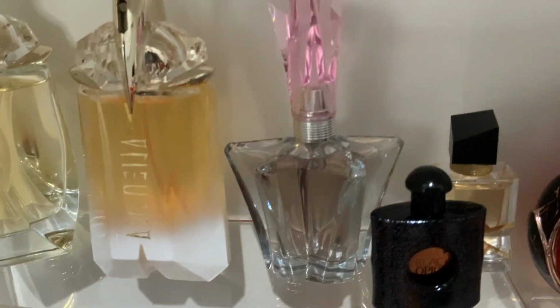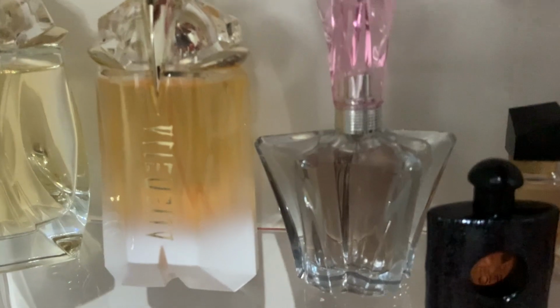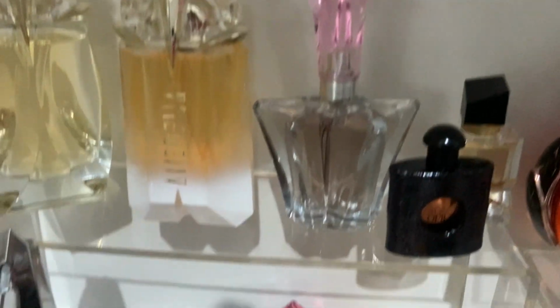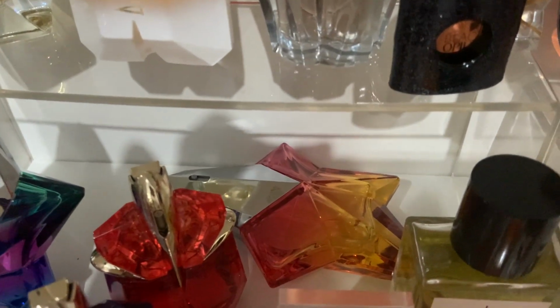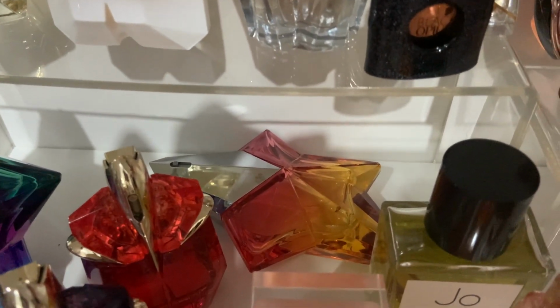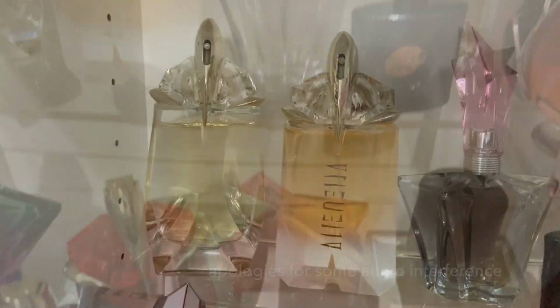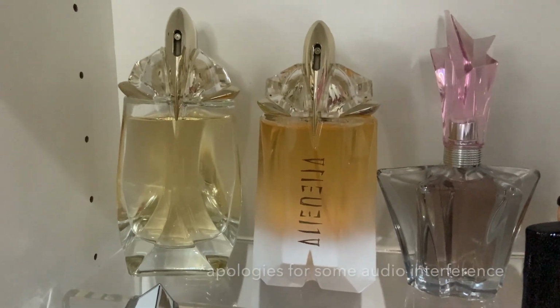Over here is a true unicorn, very difficult to get nowadays. So that's Angel Pivoine over there. And because it's not a standing star bottle yet, that's my Angel Eau Croisière 2019, one of my favorite mango perfumes. And over here are my Aliens in the larger bottles.